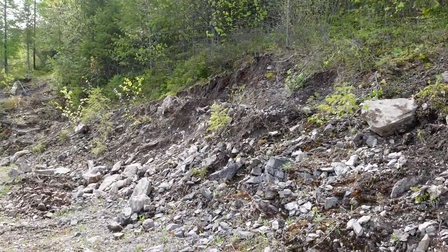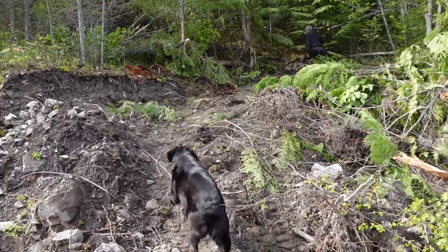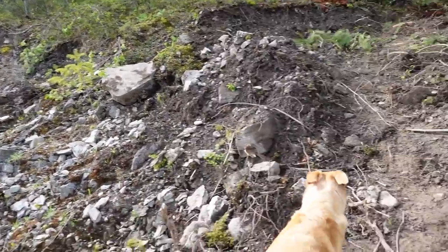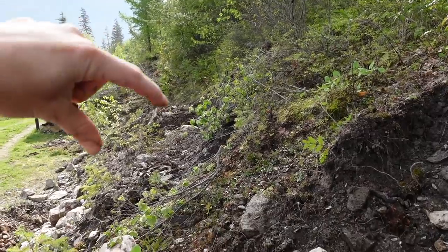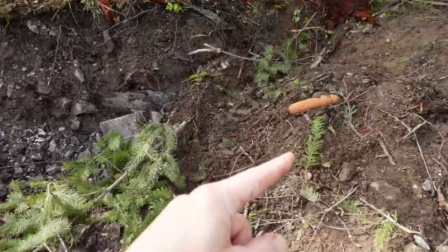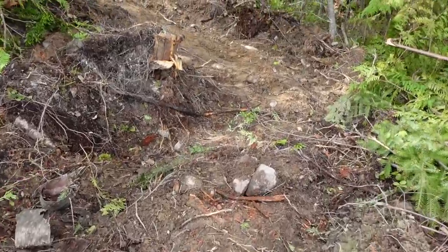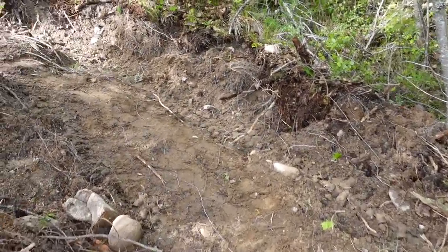It's impossible for me to film everything that goes on. So while I've been up working on my shed, Steve has been building a mountain bike trail. And it's gonna come along there and then continues up here. This is just the initial rough outline.